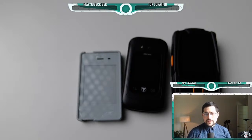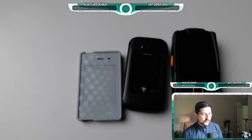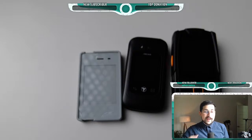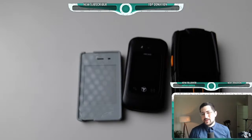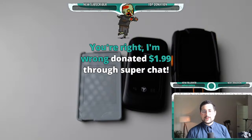Would I get the Light Phone without a case? Ernest, honestly, that's a good question. I wouldn't. I'm clumsy. I drop things. I literally dropped this yesterday, and it was fine. It was all right. But yeah, I wouldn't use it without a case. I would just buy it. It's $25, and you can even get other cases that are not necessarily the official one. There's a wallet case that some people made. It's a little more expensive.